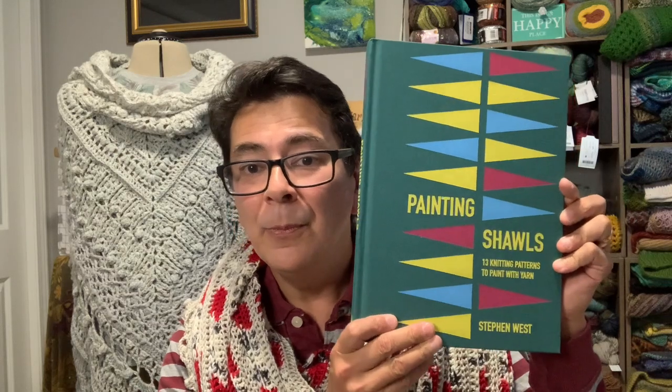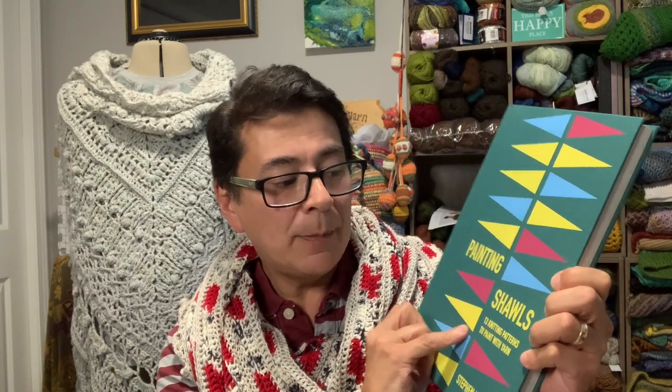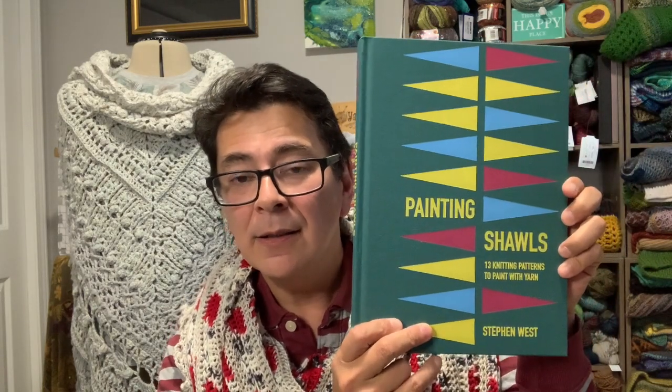So the first one that I have here is this lovely, beautiful book called Painting Shawls, and it has 13 knitted patterns inside. I absolutely love this book. I've been oohing and ahhing on what pattern to start first, but in the book, I think I've chosen one which stands out as my first one that I'm going to embark on, but there are several others that I want to do as well.